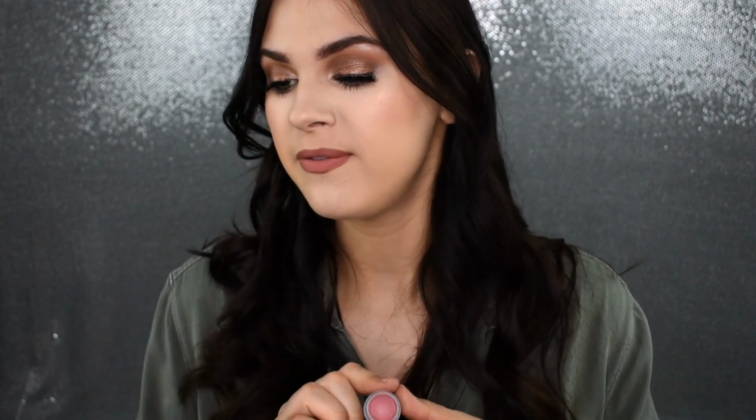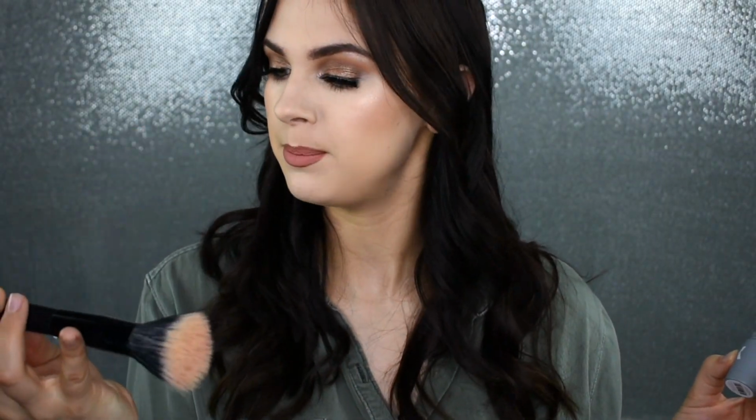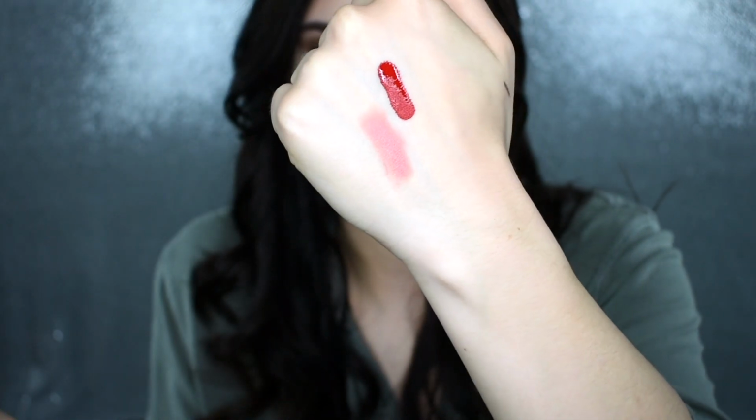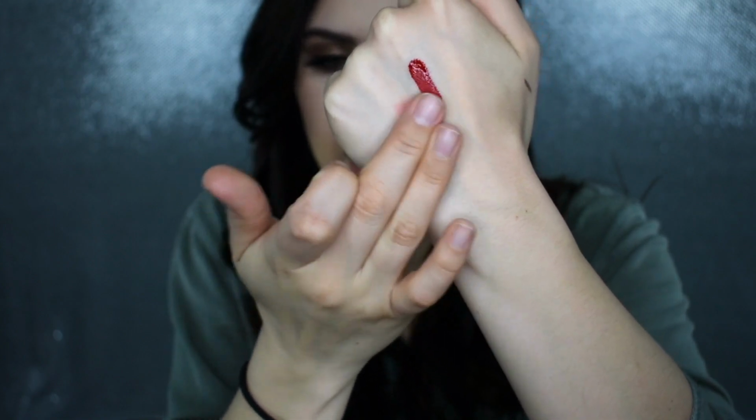I like to apply this with my fingers, or I run it over this stippling brush. This is just a BH Cosmetics stippling brush. This is the number 9 brush, so I'll just run this on the product like that and then put it onto my cheeks, and that's how I like to apply it. I will show you guys what it looks like on the back of my hand here. You can see that's a couple swipes. It's just like the most beautiful blush shade. You can kind of just go in and blend it out.